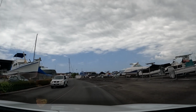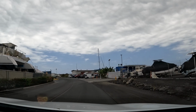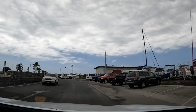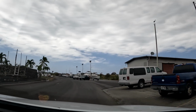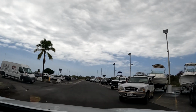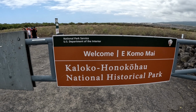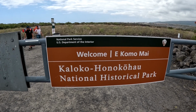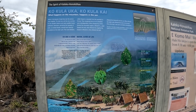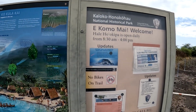This is the marina area to get to Alula Beach. If you follow Google Maps, look for the Alula Beach Sacred Circle parking area. This is the sign that you're looking for once you park. There are several signs telling you what you can and can't do in the area and explaining the natural historic site. It's a lot of really interesting information.